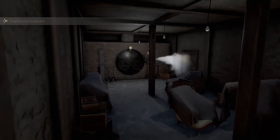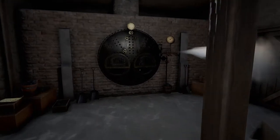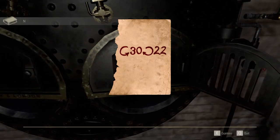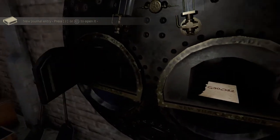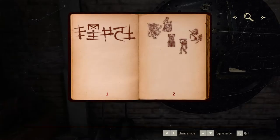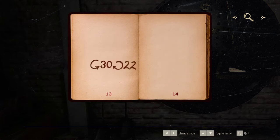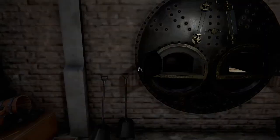And our big problem is the steam. Just want to test something real quick. Can't get there. What's this? Ho ho! What is that? Nope. Okay, we got that. That's a new clock thing. 30 to the left, 22 to the right. That could be a code for a safe.